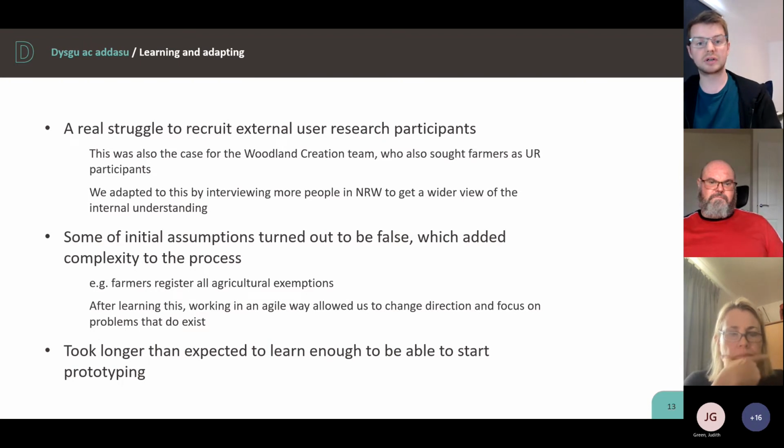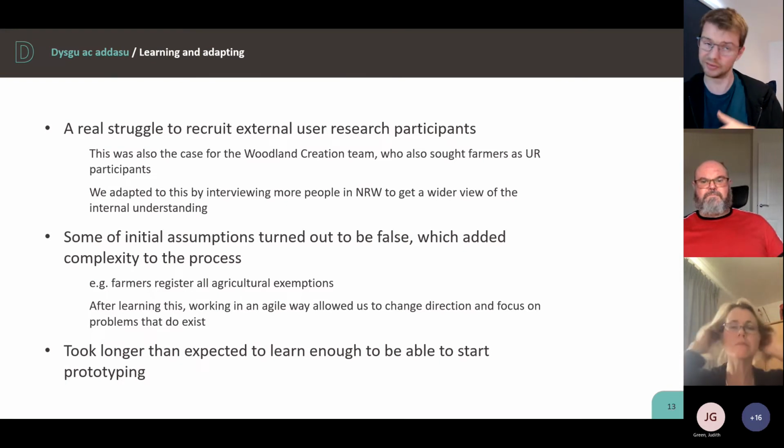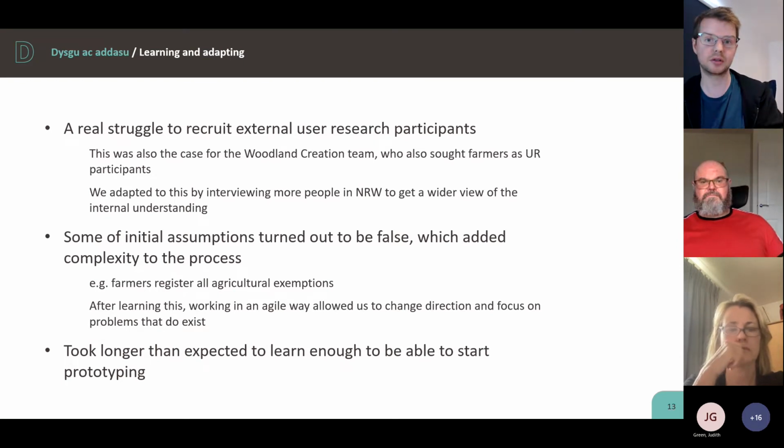Recruiting external user research participants was very, very difficult. Farmers are very, very busy people, particularly at this time of year. I think every single participant we had who was a farmer rescheduled their interview at some point. It took us a while to get any. We had an external recruitment agency working with us, and they really struggled as well. It's a very tricky thing. We ended up speaking to more people within NRW to compensate for that.